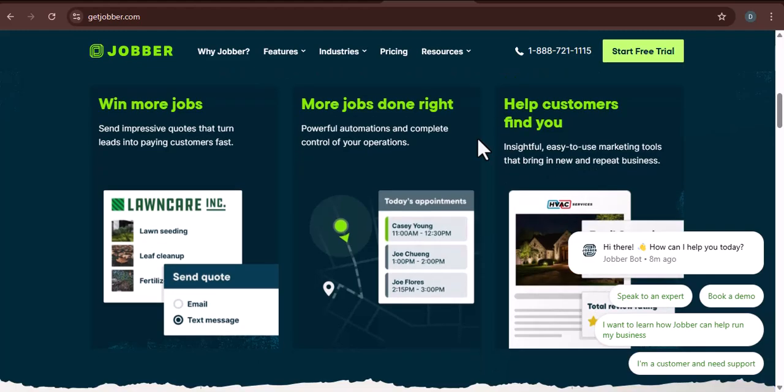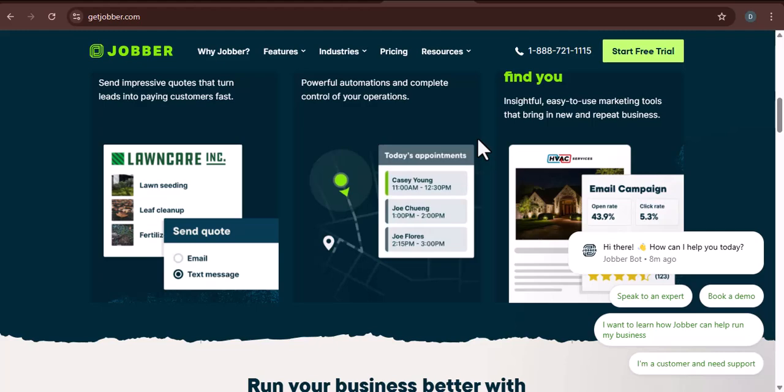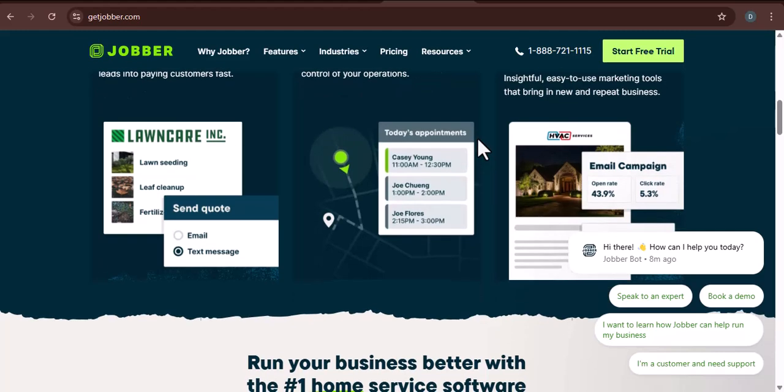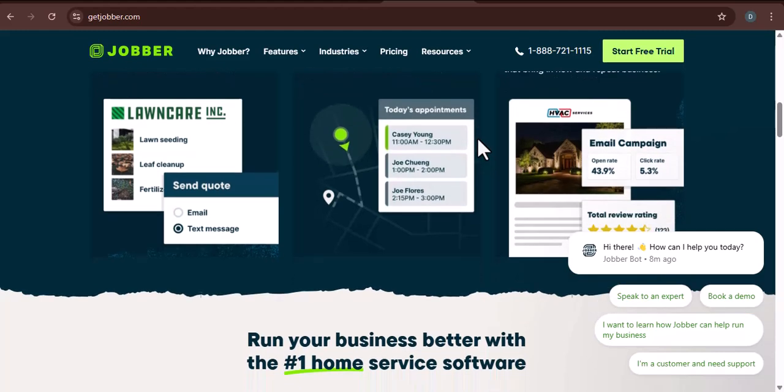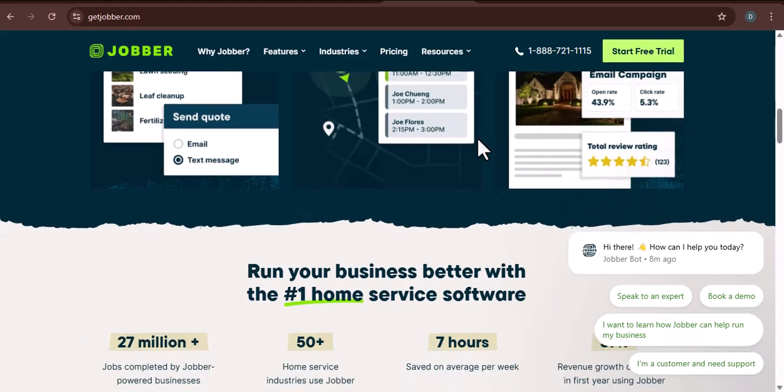But before you launch your device into orbit, let's take a deep breath and unpack this. Why is it so difficult to find a simple phone number for app support these days? And more importantly, how do we finally get that Jobber number we're after?